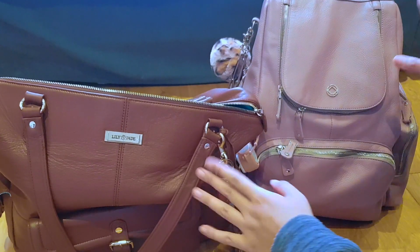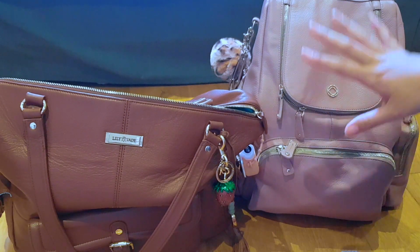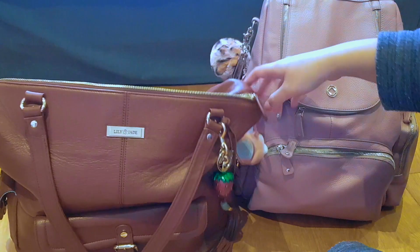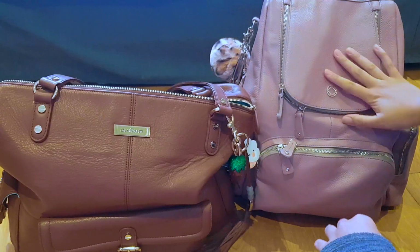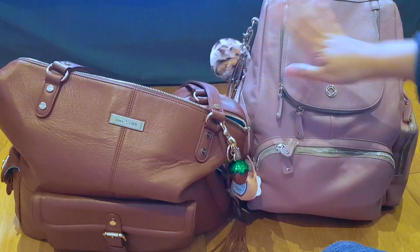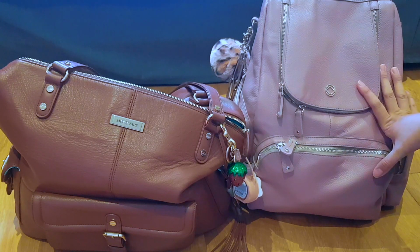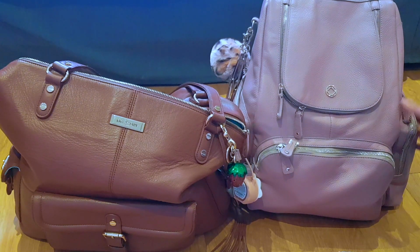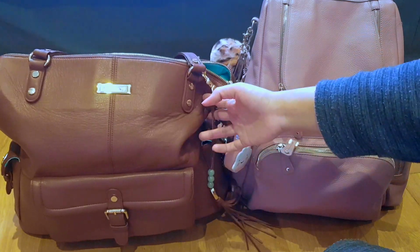Both of these bags are amazing in their different ways. I personally like the organization of Kerikit instead of Lily Jade, but I prefer the Lily Jade style because it looks like a mommy bag. This one is backpack, and this one you can use it as a tote, and you cannot use this as a tote because this one is backpack. And this one is better if you are traveling or you need a bag for during your trip. I think this one is better, but for daily use, for weekend trip, I think I like Lily Jade better. So it depends on you.